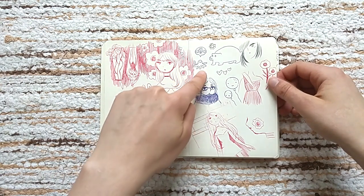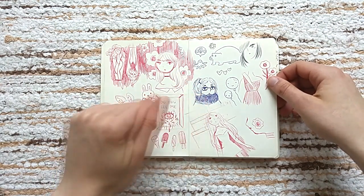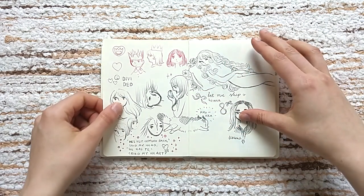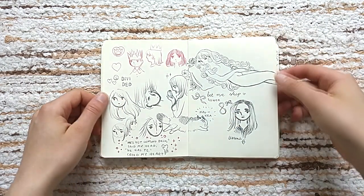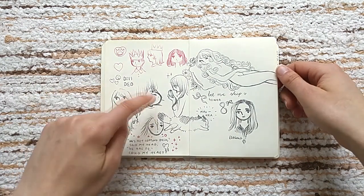These were drawn by my friend. I asked her to draw something and she drew these, and they're beautiful, and that's my friend. I went to see her that day. And more random little ideas.